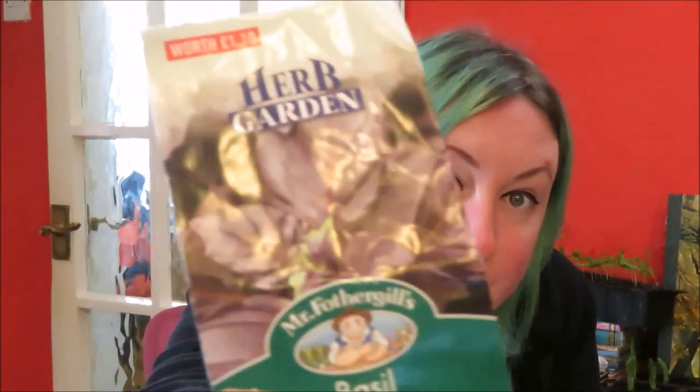Something that I want to start off now is my basil. And basil is very, very frost tender. I am growing a purple variety of basil this year, and it is called Red Rubin. It's this one. And you need to start it indoors, either in a heated greenhouse or in your house, and keep it on a windowsill. I'm going to be starting that off.